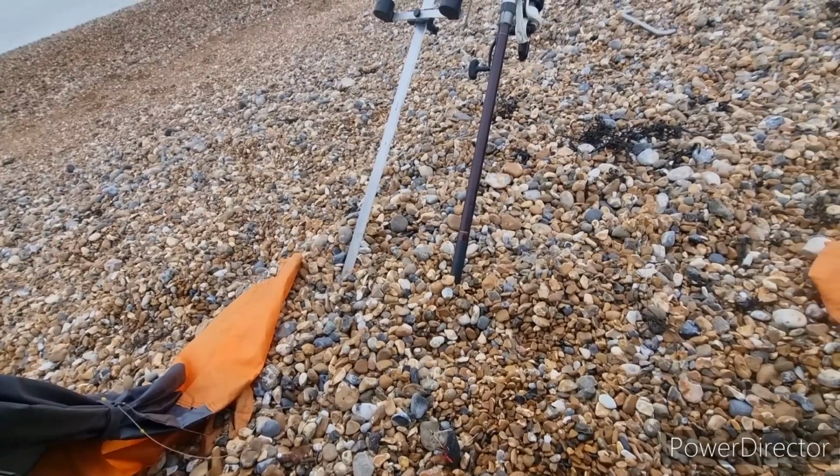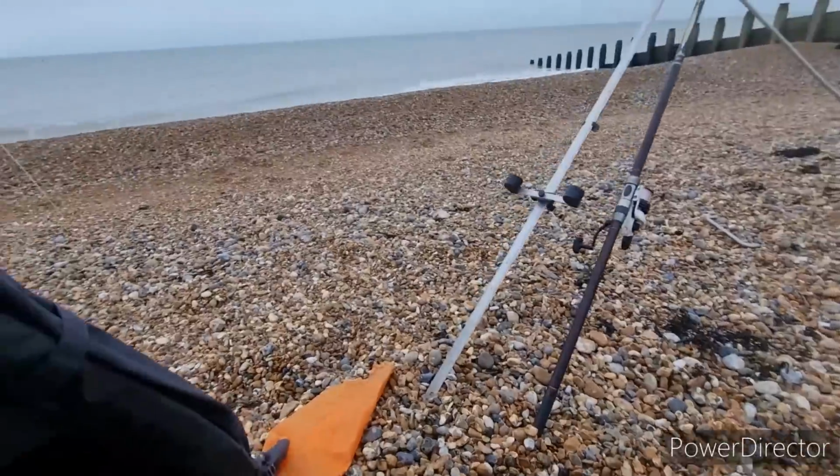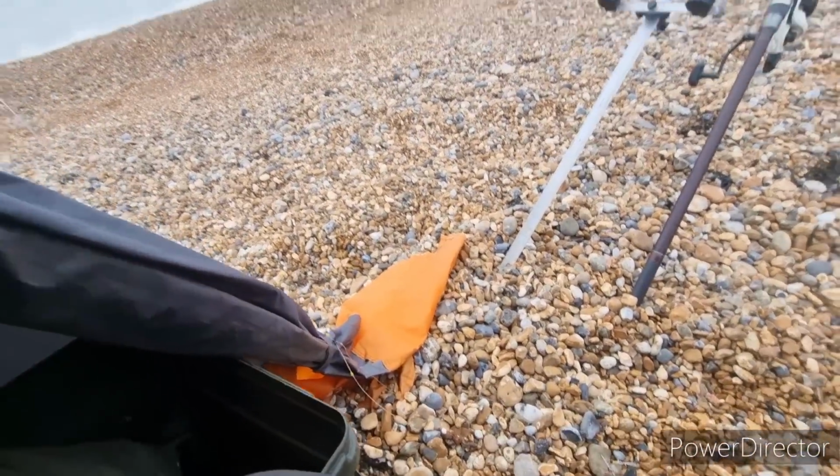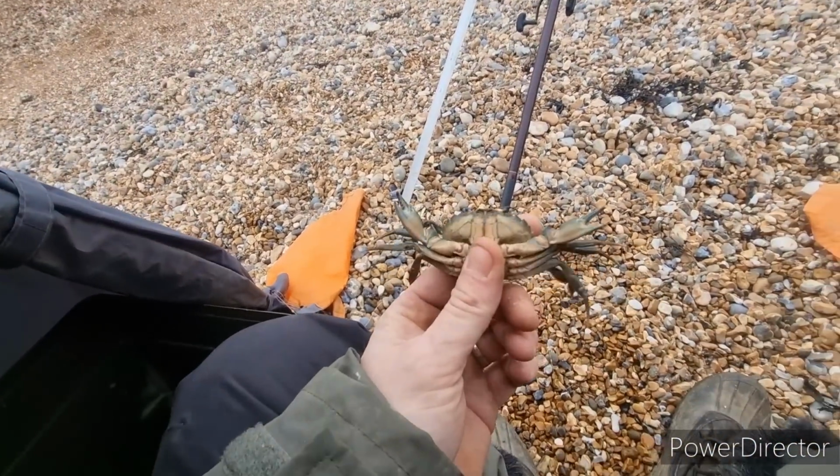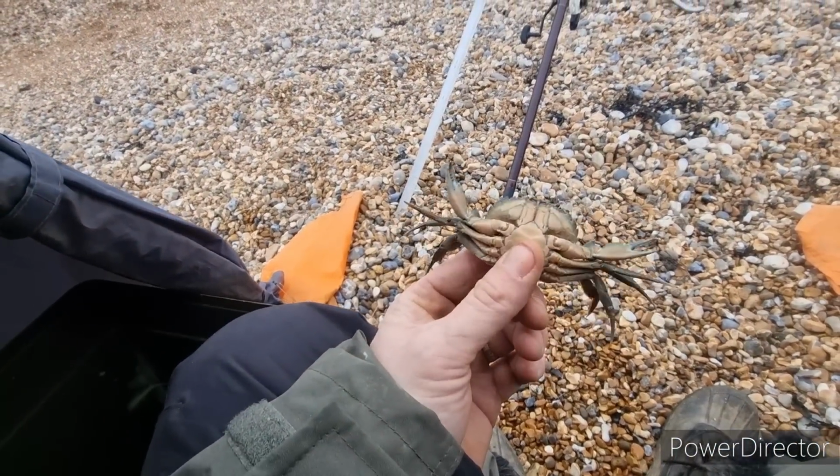I'm going to try some fresh peeler crab for these pin whiting. What a waste. People are going to be turning in their grave that I'm using a fresh peeler crab that probably costs other people at the minute this time of year like £1.20, and I'm going to cut him in half and use him for a pin whiting.